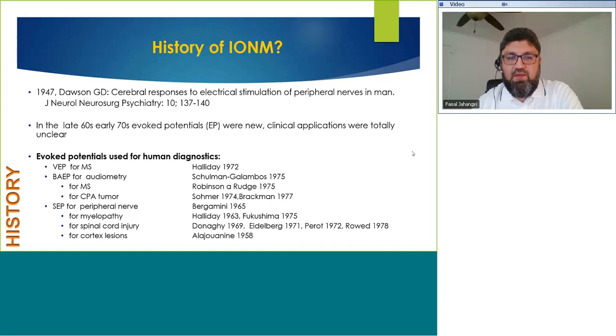Visual evoked potentials started being used for multiple sclerosis by Halliday in 1972. Auditory evoked potentials started in 1975 for multiple sclerosis, and then for CPA tumor in 74 and 77, with multiple publications. Somatosensory evoked potentials were used for peripheral nerve diagnostics. The first paper published was by Bargimeni in 1965, and later by Halliday in 63 and Fukushima in 1975, about the use of somatosensory evoked potentials for myelopathy. In 1969, 71, 72, other papers were published for spinal cord injury, and then in 1958 the first was for diagnostics of cortical lesions.